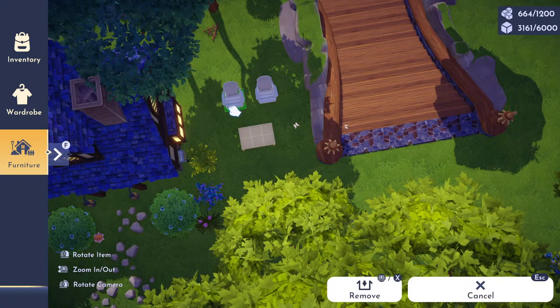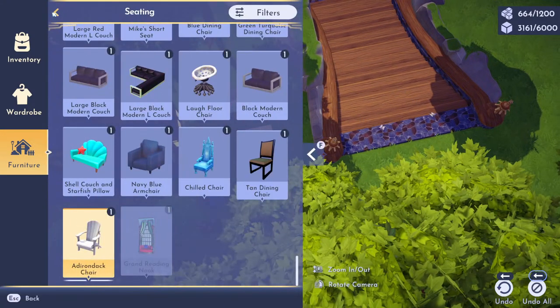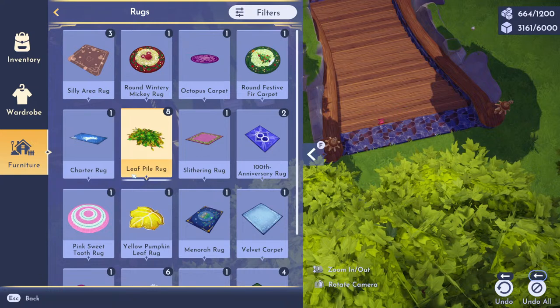I don't know what we're doing over here. Some kind of seating area. I don't know what. Gotta look at the rugs.